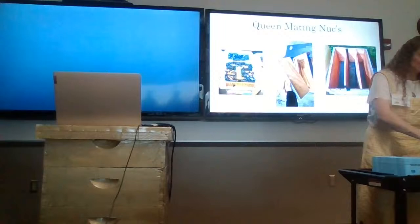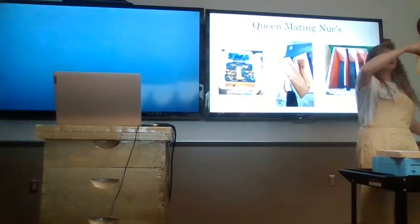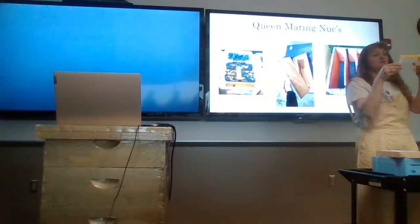They actually come with a feeder, a cover, and three frames. So Mike and I took wax foundation and put it in there, and we use melted wax to glue it up in there. We just feel that this gives them a head start when they're making these.